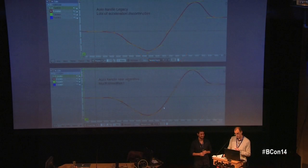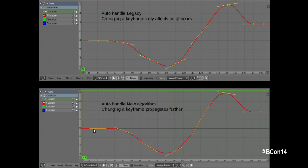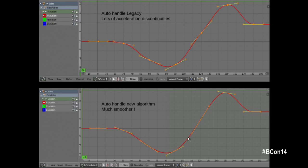And by the way, there is a nice plus with that: if you add a new keyframe, for instance, here, the curve will not change, which is an interesting feature, which is not the case with the old algorithm.